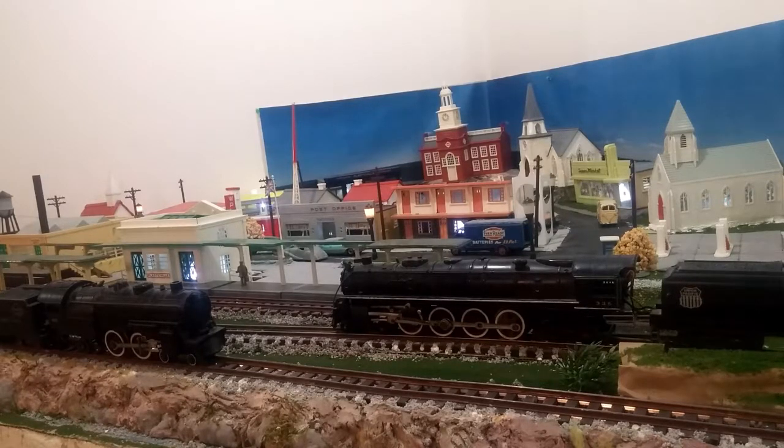And it's a common problem when trying to set up a railway that you're tempted to go with the big is beautiful theme. Nice, big locomotives. Manufacturers want you to buy those. But you have to use common sense. If you're going to use large locomotives, they have to be going from one place to another.